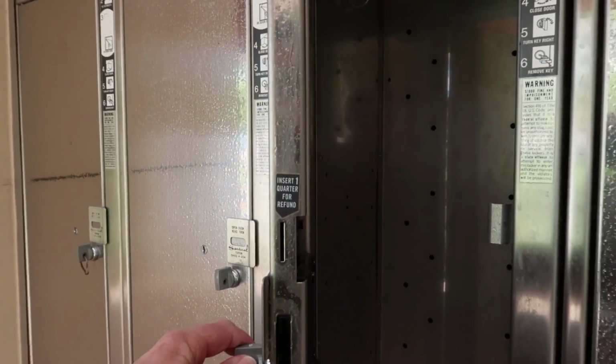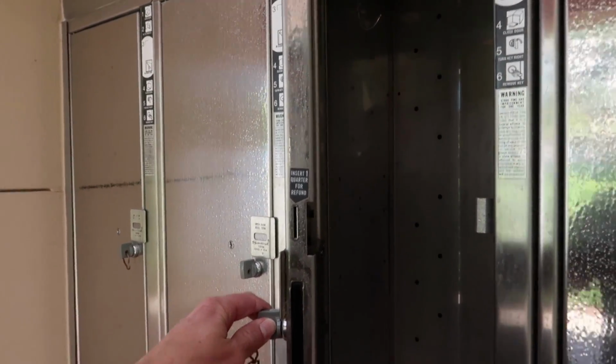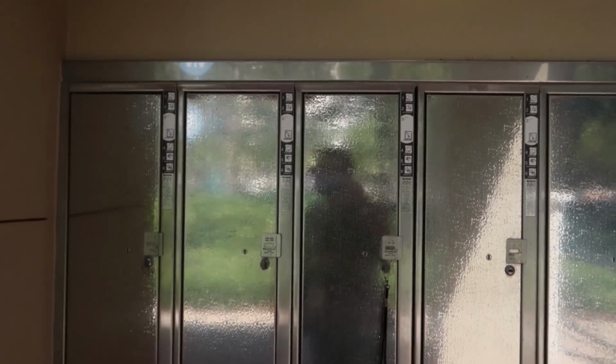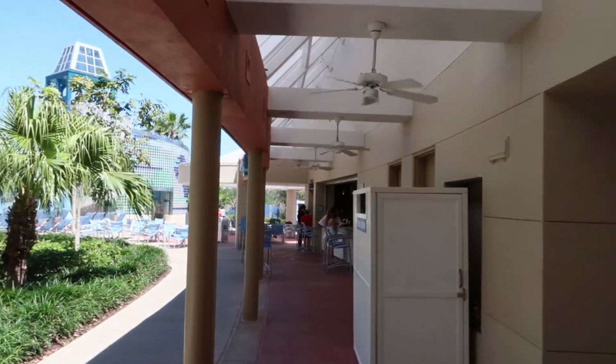Oh, this one's got, right there, you put a quarter in there. Oh, it looks like you can insert 1 quarter for a refund. That's very strange. Okay. Costs 50 cents to rent it. Here are the bathrooms. And then over here is a bar called the Cove Bar.